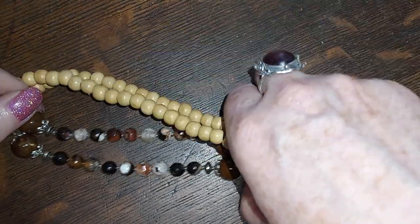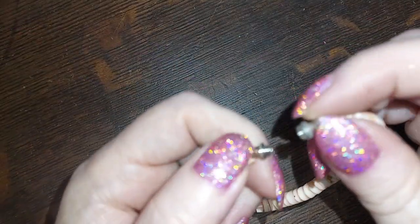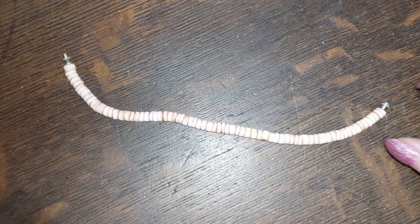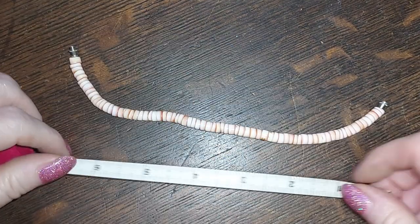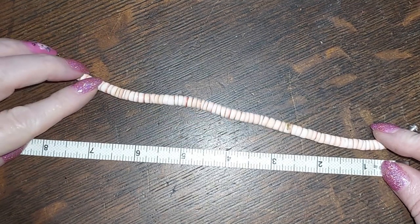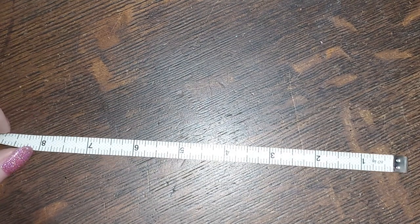This one I'm going to do for 8. It's very nice. Very nice. This is cut shell in a coral color. Gonna do it for 3. About 9 inches, I guess. 8 inches. 7.5 inches. Who knows? We can get it to lay right. Hold on. Stay. Yep. 8 inches. There you go. $3.